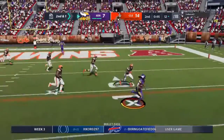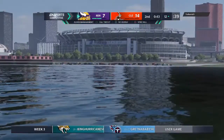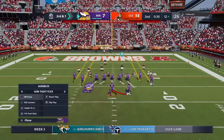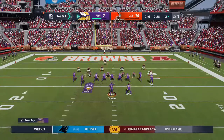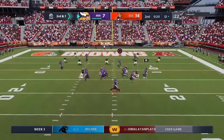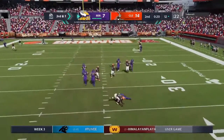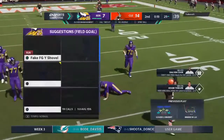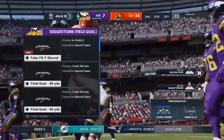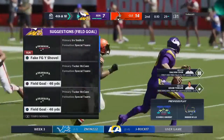Cousins again. And complete right side to Cook. And he'll maybe get back to the line of scrimmage, but no more than that. No gain there, and it's going to bring up a third down. They'll throw again. Cousins. And a big loss here as he's taken down. The number 1 pick, Myles Garrett, coming in to drop him. 17-yard loss. And it's fourth down.